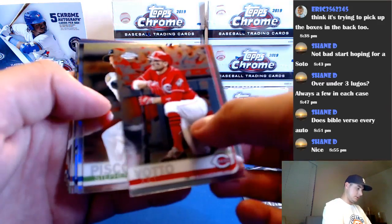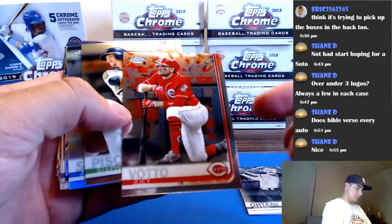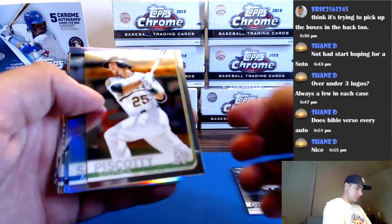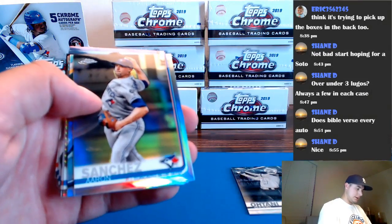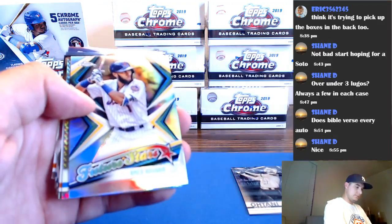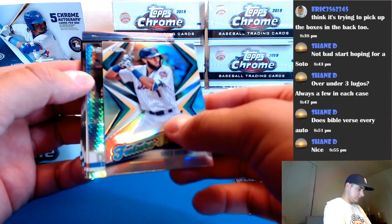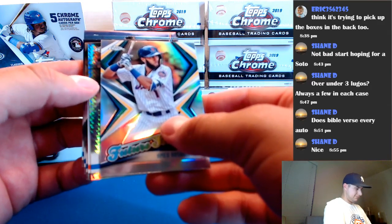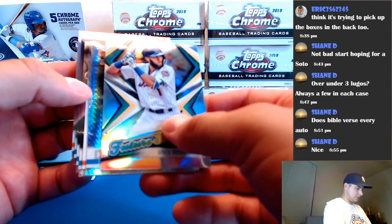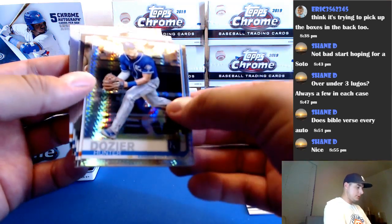I gotta look at that. That might be because I've seen other cards where it's different stance. Put that aside. Piscotty. Looks like we got a Aaron Sanchez refractor. Ahmed Rosario. Looks like we got a prism. Is it a prism monograph? Maybe. I don't know. No, I think it's just a prism. Ahmed Rosario, future stars. Hunter Dozier, prism.